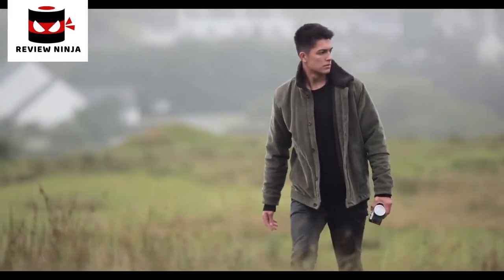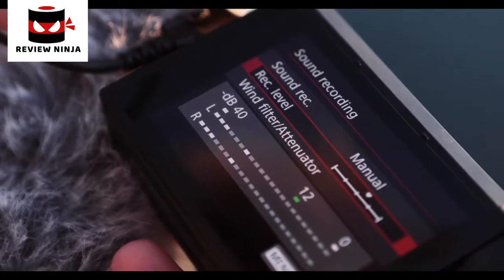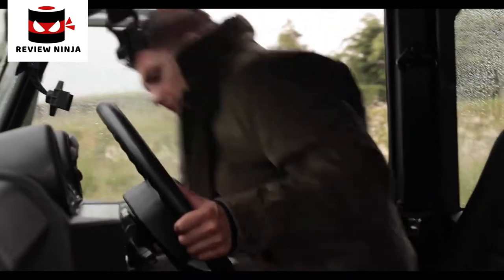Alright, and that's a wrap in the Isle of Skye. We haven't had the best weather conditions, but I've had a lot of fun using the G7X Mark III. It's just so portable and versatile in any situation we've thrown it in, and I can't wait to take it on my next adventure.